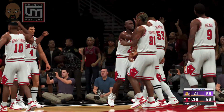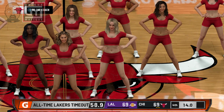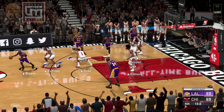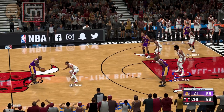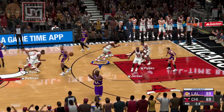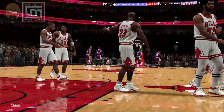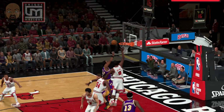Out called the Lakers. Bryant with it. Pass to Shaq. Here's Abdul-Jabbar. Oh, and he had a chance to win it right there, but couldn't get it to fall. And regulation now complete. We will go to overtime. We'll get right back to the action when we return.